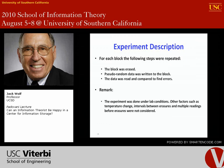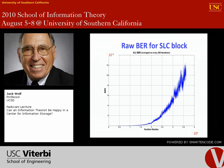But to show you what happens, this is for single-level flash. This is the number of iterations times a million. So this is 1 million, 2 million, 3 million, et cetera. And this is bit error rate. And what happens is the bit error rate's very low. And then all of a sudden, about here, it starts taking off. And this is times 10 to the minus 4. So do they use a lot of coding? No. What they do is they say, don't go past this point here. Okay? And then you don't need a lot of coding.